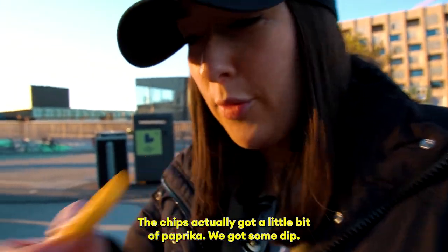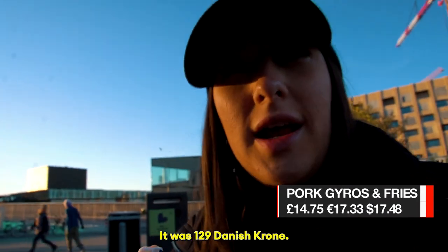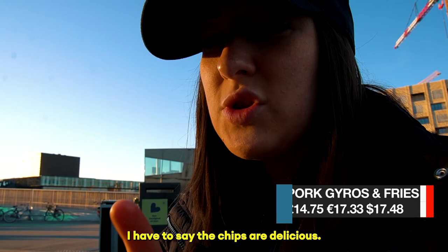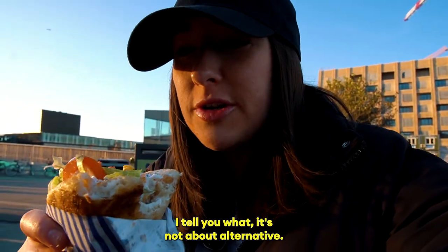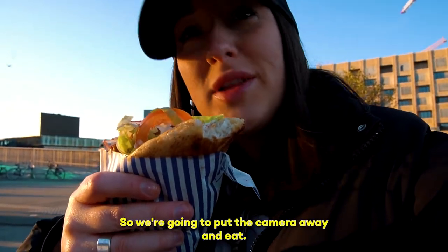So the chips actually got a little bit of paprika. We got some dip. It was 129 Danish krone. I have to say the chips are delicious. I'll tell you what, it's not a bad alternative. Delicious. All right, I'm too hungry, so we're gonna put the camera away and eat.